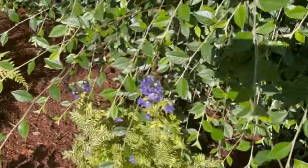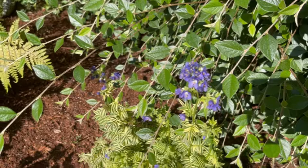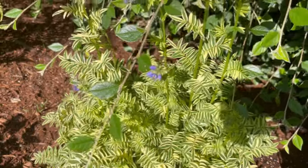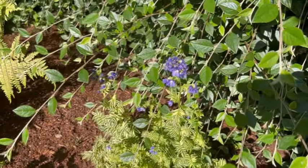My Jacob's Ladder plant is actually blooming right now too. I kind of forgot that it blooms in this really pretty purple color, and I just love the foliage of this plant. I mainly grow it for the foliage just because it's so pretty, but I kind of forgot that it blooms with this really pretty purple flower, and it's in bloom right now.